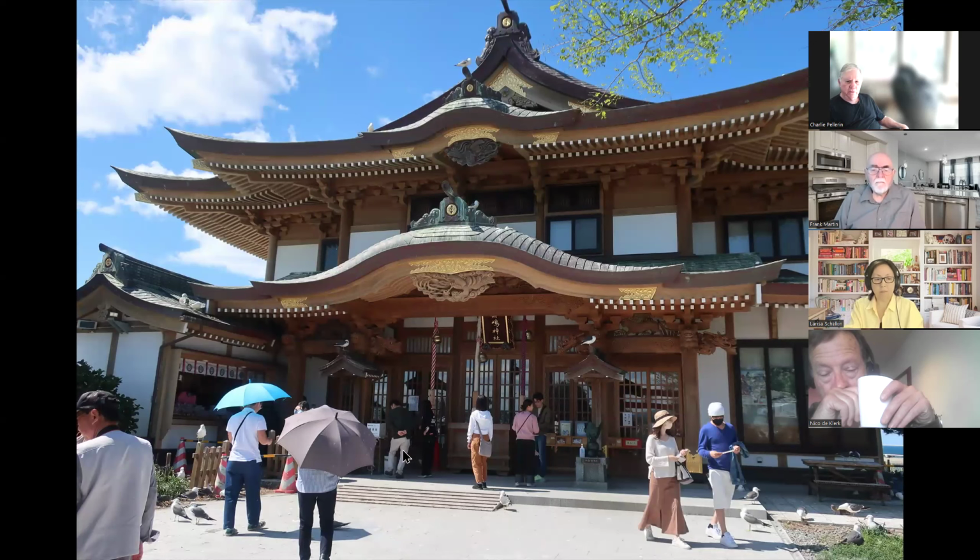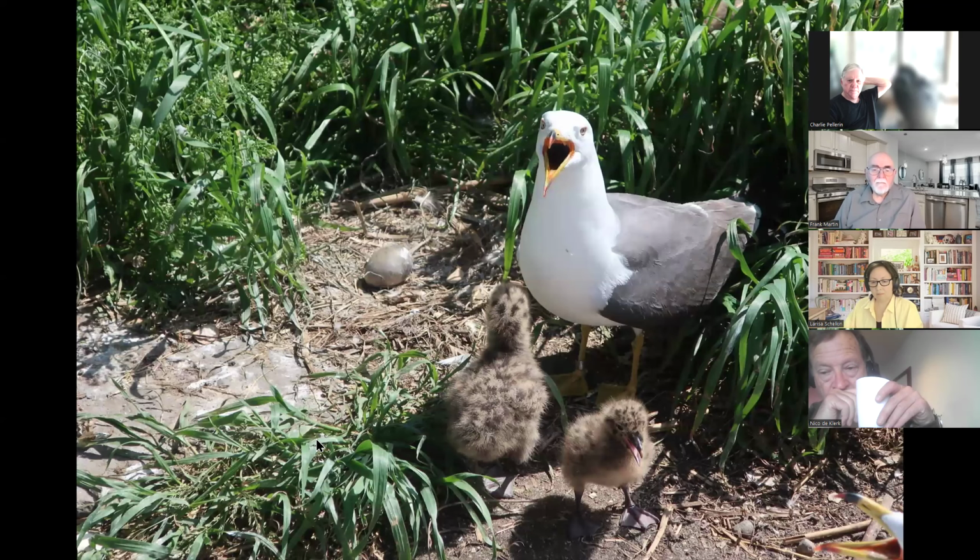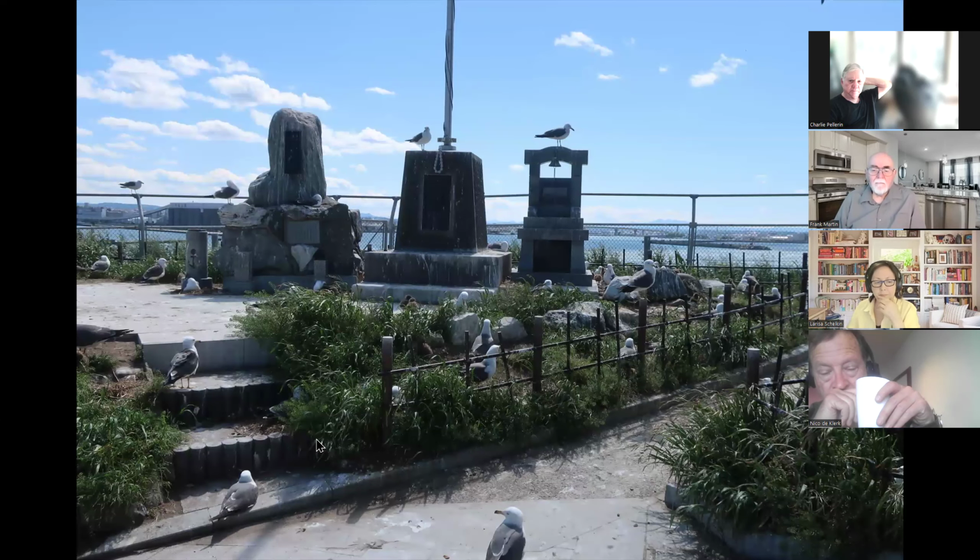These umbrellas are for the bird shit. We didn't realize this, but you can pick those up at the bottom and return them. Two guys fighting. Chicks and an egg.